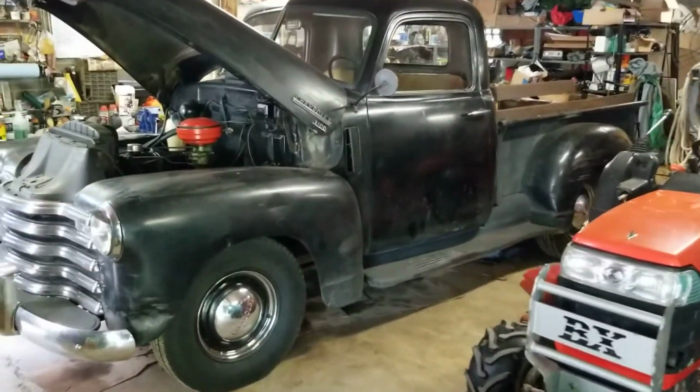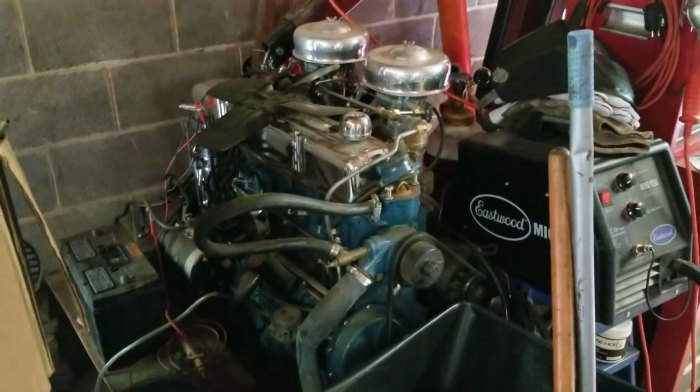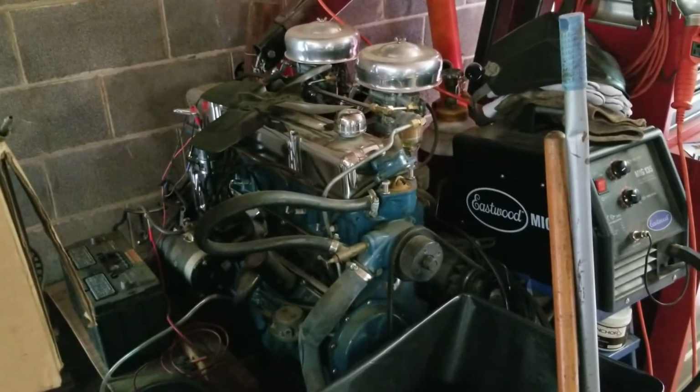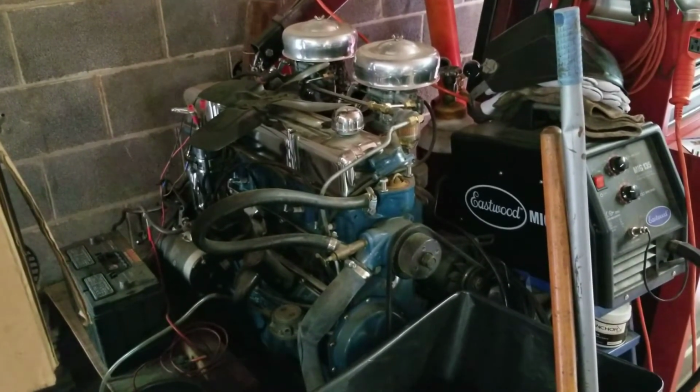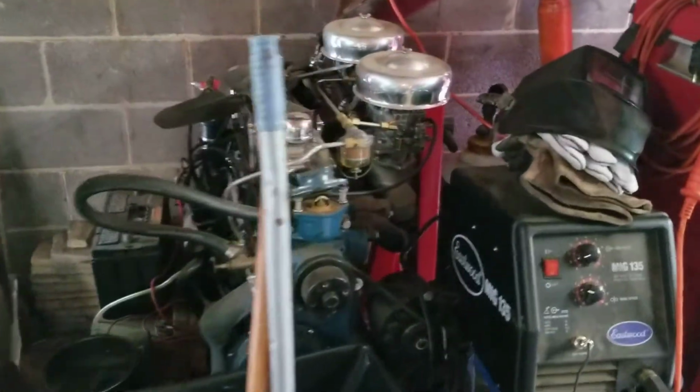And one other thing, that 216 is getting a little worn out. I've said in some other videos, well, there's a 1954 235 that's been bored out with new pistons, new bearings, twin carbs. It may eke out about 150 horsepower. It's going to end up in here.